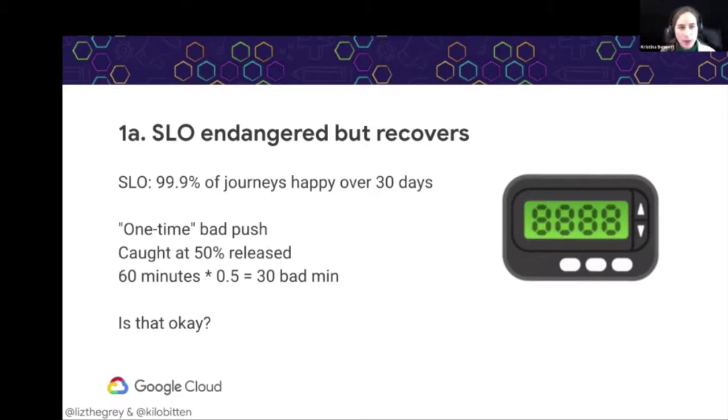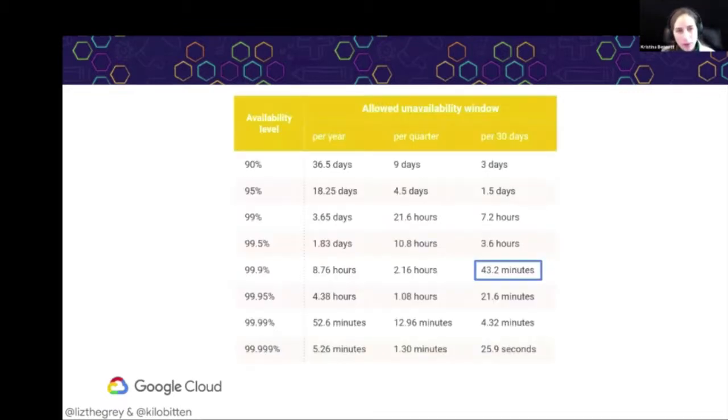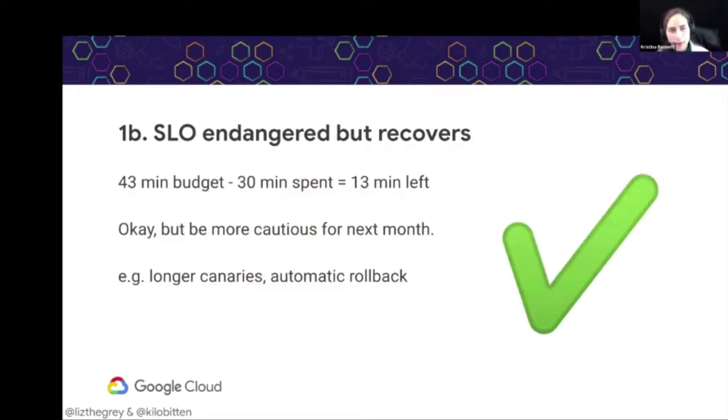Well, if I look at it for a minute, I can see that you've said the target is 99.9%. And if I remember from our table from before, that means that we have an effective 43 minutes of downtime available to us per 30-day window. So it looks like we've maybe used only about 2/3 of our budget so far. That's not great, but I think we're doing okay.